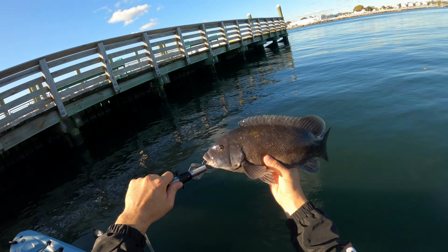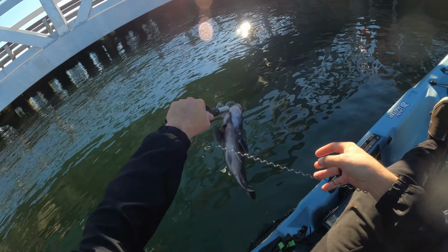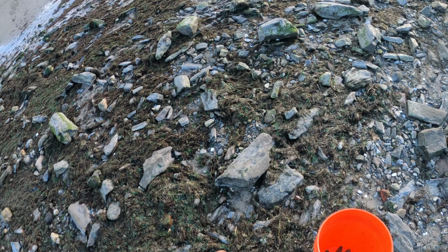Yeah, so that was the first keeper of the day at 17 inches, and I should mention that in Connecticut you can keep 3 per day per person. Alright, so I told you I'd show you how to find the Asian crabs, and here we go.